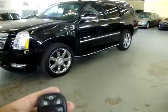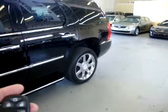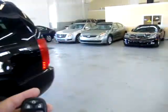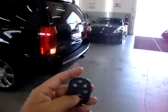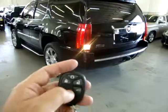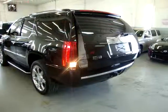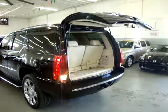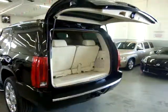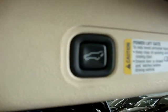Okay, but let's go ahead and get inside of it. I'll show you another quick option here, which is the power tailgate. You can open the power tailgate with the remote, or you can do it from the inside. The lights flash, it beeps, and lets you know it's going to open. Okay, and then to close it, you can close it with the same remote, or you can close it right here at this switch, or you can close it from the inside.